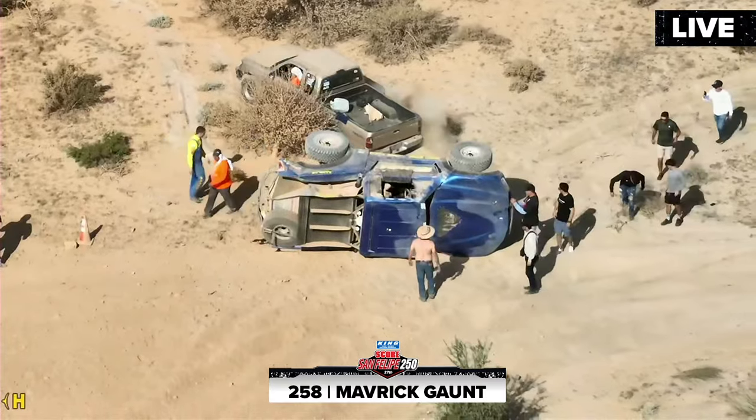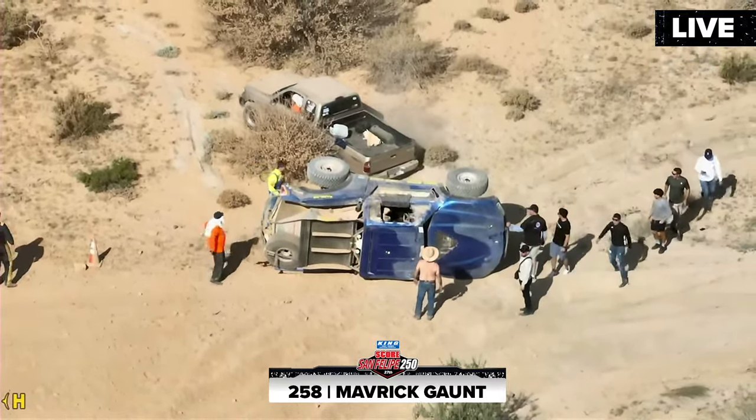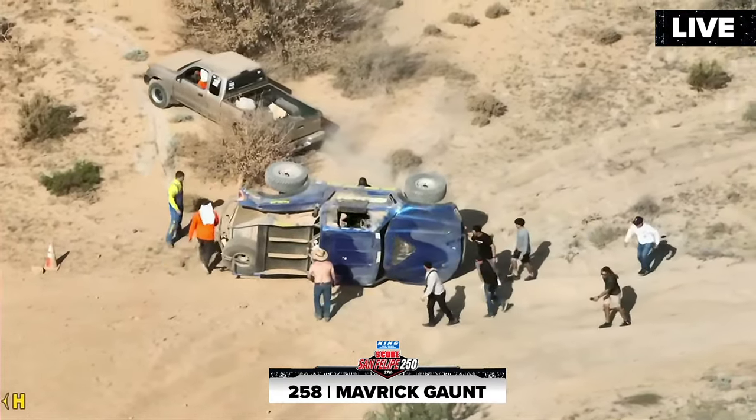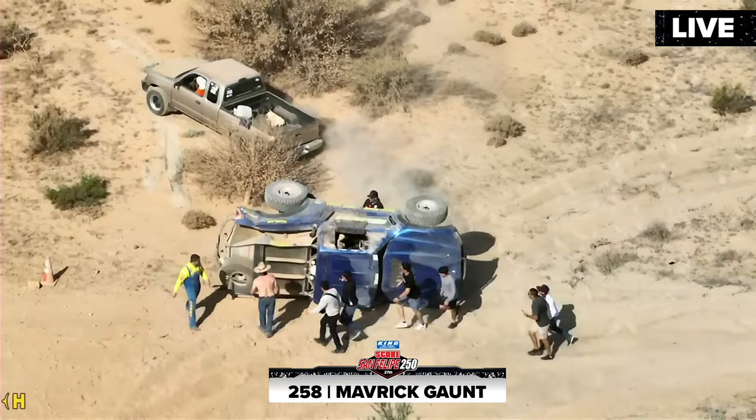What's this Toyota going on? They need to lock them front hubs in. You're in two-wheel drive. All right. Well, we got enough guys here. We got a guy here in ripped-up pants. Let's see if we get him over. Yeah, we got enough dudes. They're stuck just from being parked there.